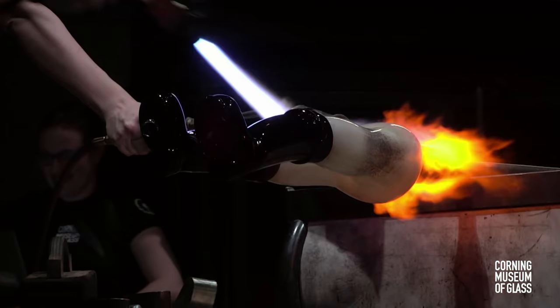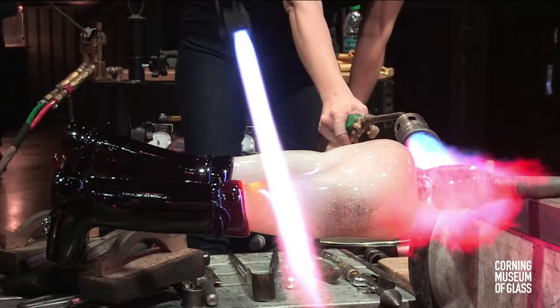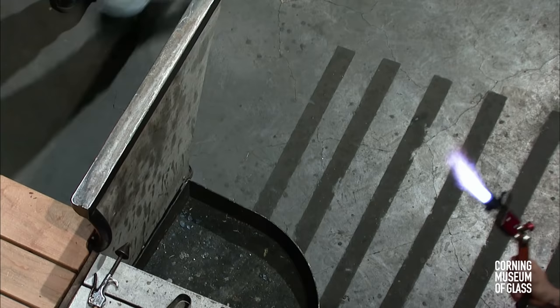And so when you see them using the fluffy torch here on the top of the trousers, on the kneecaps, that's all about making sure those other joints, those other potential stress points in the glass, are creating the right fuse for their function. So George has taken another gather on our punty.